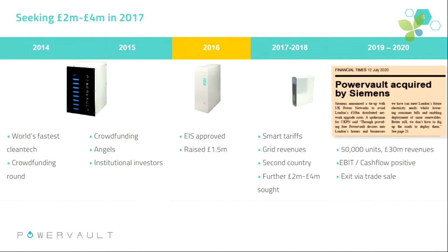Now, we've raised £2.5 million to date, and we'll be looking to raise £2 to £4 million next year. We're going to use that money to help us reach EBIT and cash flow positive status, and that will allow us to reach revenues of £30 million and deploy 50,000 units by 2020. We hope to achieve a trade sale to a white goods manufacturer, a utility, or a smart grid company, developing an exit that will create returns of many multiples for investors in Powervault.